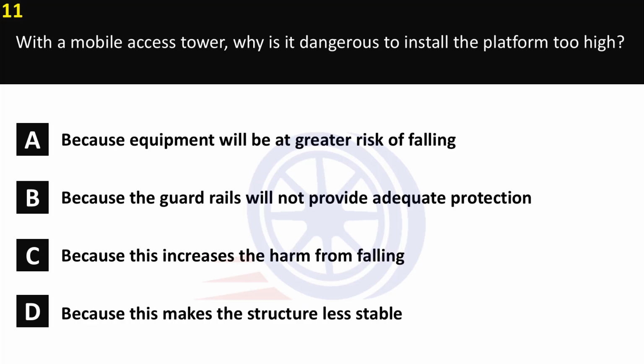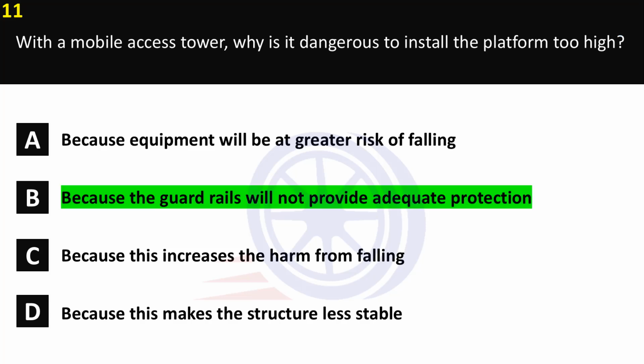With a mobile access tower, why is it dangerous to install the platform too high? A. Because equipment will be at greater risk of falling. B. Because the guardrails will not provide adequate protection. C. Because this increases the harm from falling. D. Because this makes the structure less stable. Correct answer, B. Because the guardrails will not provide adequate protection.